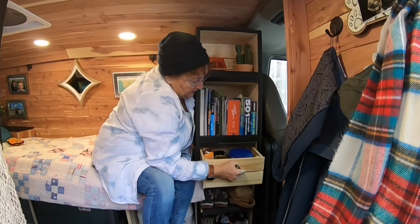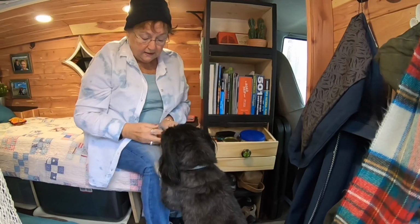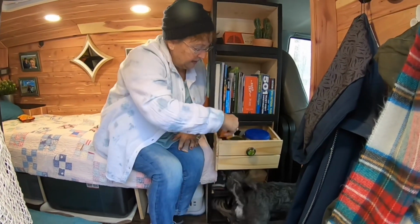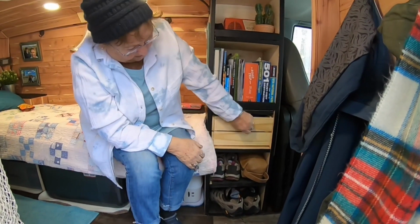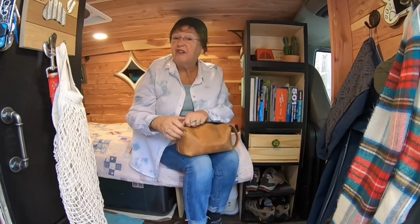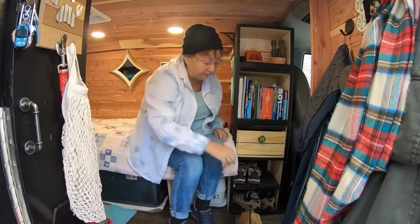This drawer is Herky's. All his treats. Oh, what'd I find? There, that'll keep you busy. His treats, food, sweater is in here. This is like a desk, office supplies, because you never know. And then our hiking boots stay in here because we usually are out and I have my sandals on and Ed says, hey, let's take a 20-mile hike. And then I'm in my sandals, right? Oh, and our hiking sticks are in that door. I forgot to tell you that.